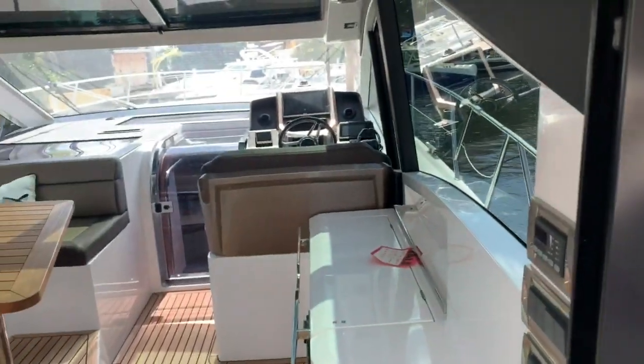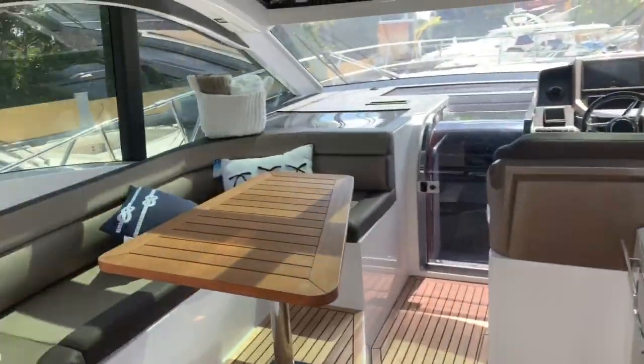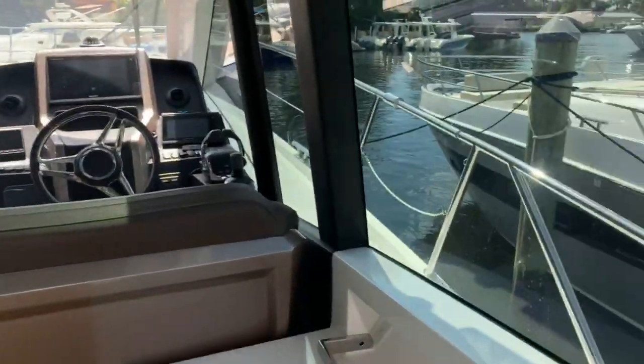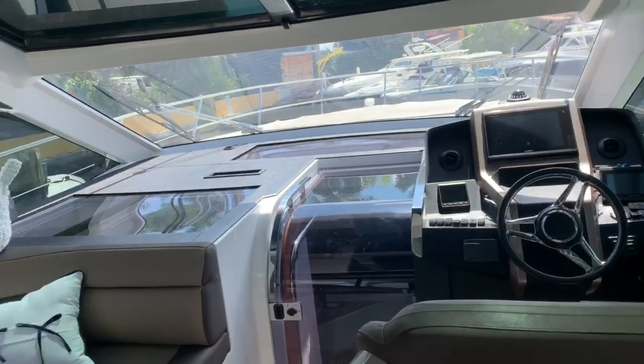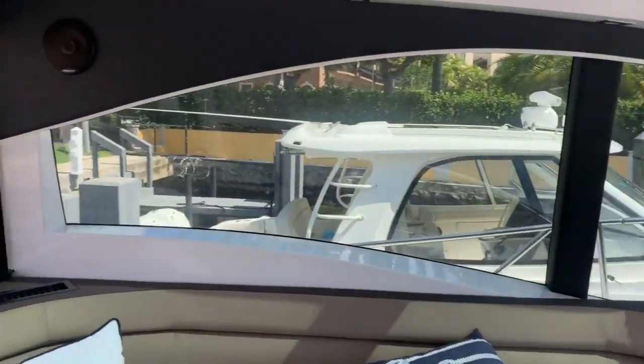And then as we go into the sunroom here, this is completely air conditioned and climate controlled. Lots of natural light and windows. Just a great cruising experience for your family and friends.